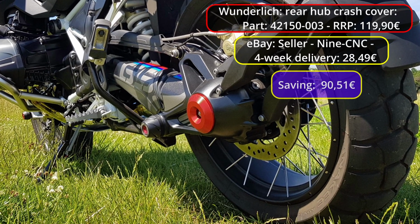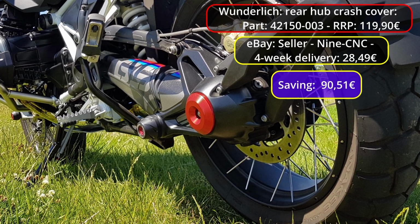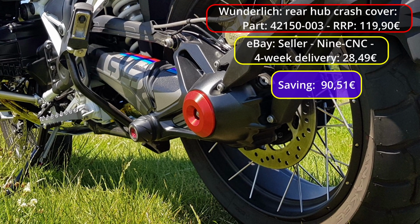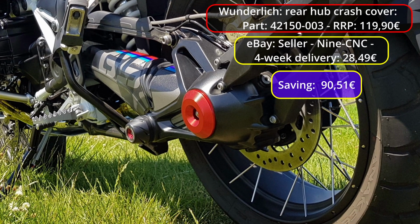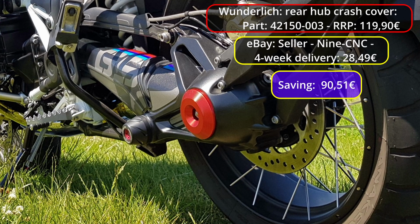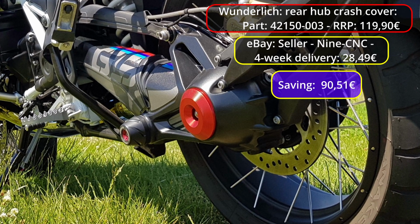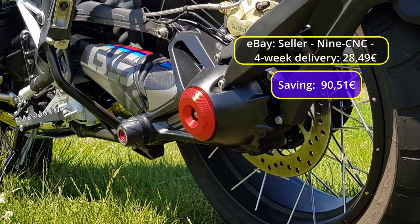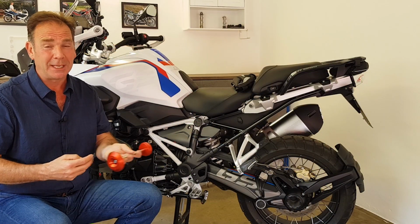It really wasn't very expensive. I had to wait 4 weeks for it to come from China, but actually it's not bad. So I'm going to fit it and show you what it looks like, but I think I'm definitely not going to tour with it on there. I think I might go to bike meets with it on because it looks quite pretty. But in terms of leaving it on there full time, it's too heavy, it weighs too much, I'm not going to keep it on there.